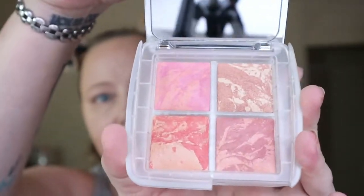Here we've got the ambient palette. I'm hoping that I can use this as a bronzer.